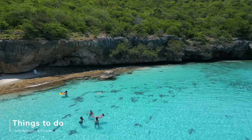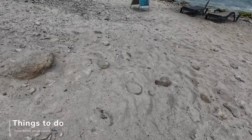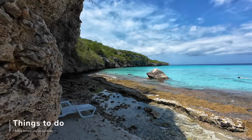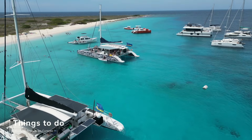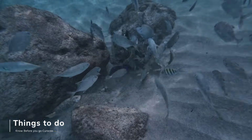So the reason that most people will go to Curaçao is for the beautiful beaches. And just keep in mind that a lot of the beaches are on the rockier side, so definitely come prepared with some water shoes to help protect yourself so that you can have the most enjoyable experience while you're there. But I will say, we've been to many beaches, especially in the Caribbean, and they have some of the bluest water and colors of turquoise that I've ever seen in my life. And it's super clear, so you can see all the fish in the sea.